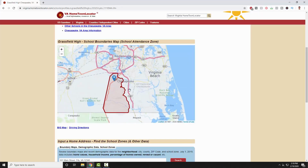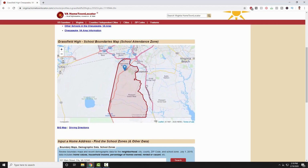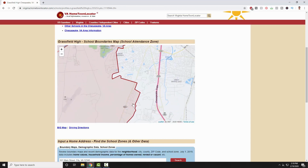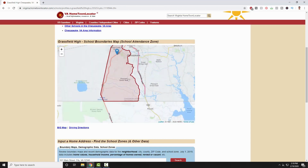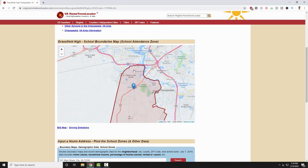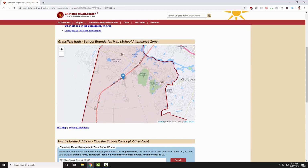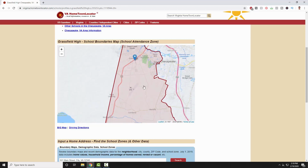So number one, where is it? Where's Grassfield? Well, I'll tell you, it's in the south section of Chesapeake, kind of in the middle, but it drops all the way down to the border of North Carolina and Virginia. On the east side, there's a road called Johnstown Road that is almost the pseudo boundary, a little bit further east of that. And on the west side, it's just beyond that road you see, Route 17, which is the George Washington Highway. This whole area is what you would consider Grassfield. And again, I'm putting the school boundary map here on the screen.